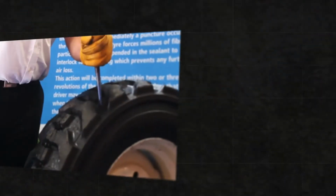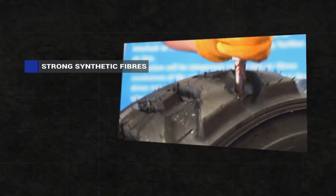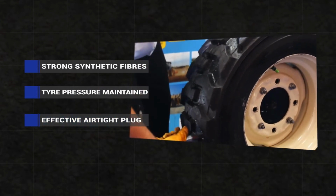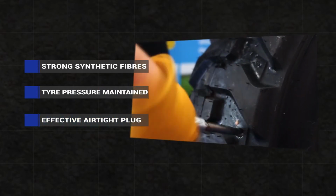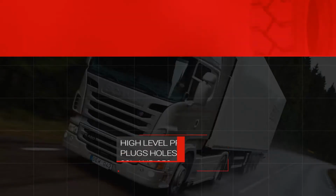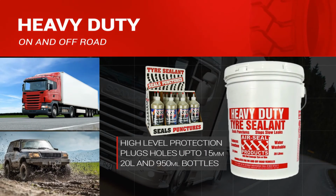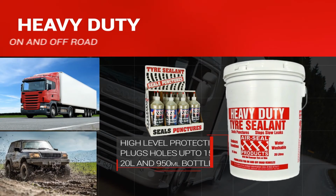Microscopic aramid fibres form the backbone of our sealant. The stronger the fibres, the stronger the tyre repair. These are state-of-the-art synthetic fibres which lodge in the puncture to form an effective airtight plug. Our heavy-duty sealant is designed for on- and off-road use and is also suitable for both tubed and tubeless tyres, offering protection by plugging holes up to 15 millimeters.